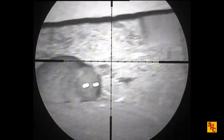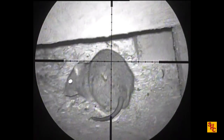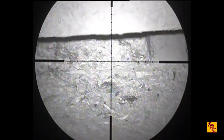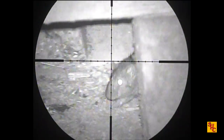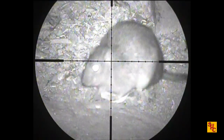This magazine's not indexing at all, so I've ripped it out in temper. Poke another magazine in it. If I can get it in quick enough, maybe the rat will hang around. Nope. Getting quite annoying now, isn't it? Like I said before, it's a magazine problem. Not sure if it's the same rat. Looks similar, doesn't it?